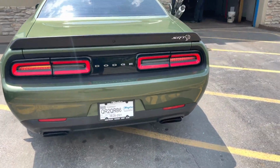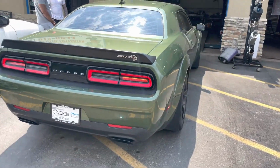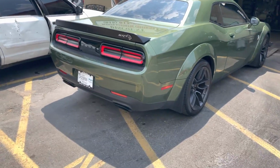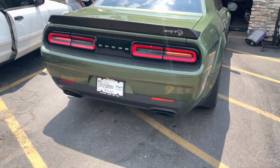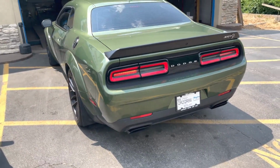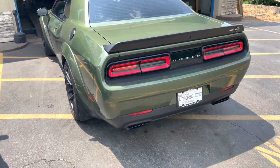So you guys like this better or the Angry Housewife? Those really clean Black Widow sound. You guys can see it's really loud. Let you guys hear on the inside.